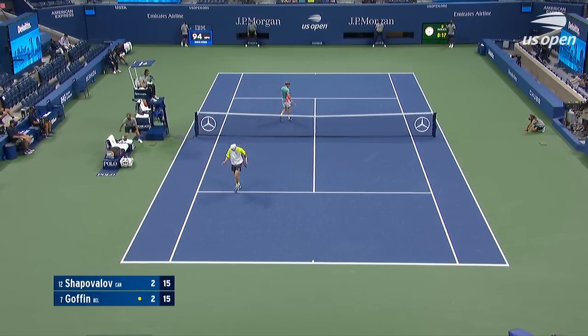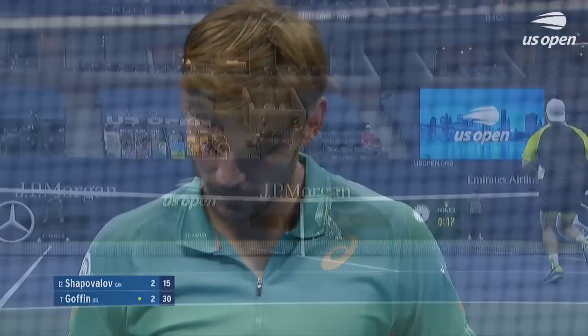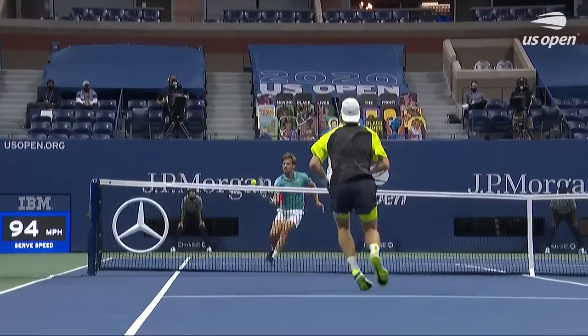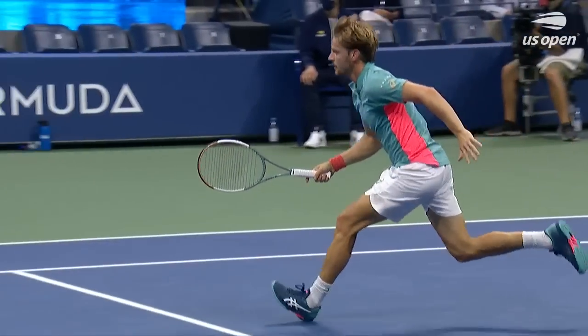And that lands on the line, and that is probably the most beautiful point of the match so far of the night. Arsenal of shots. He's an exciting player, likes to move forward. Goffin a little bit more efficient, very solid. Excellent get there, finding the line.